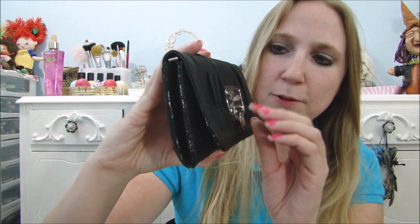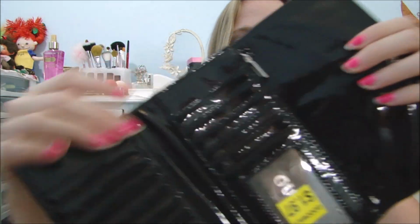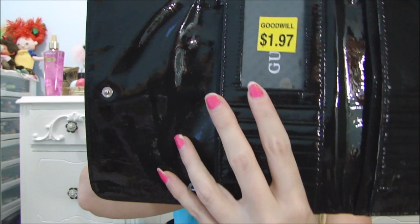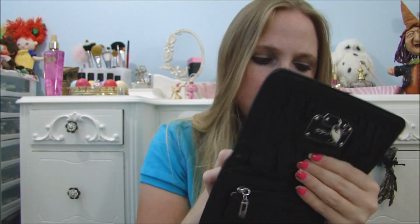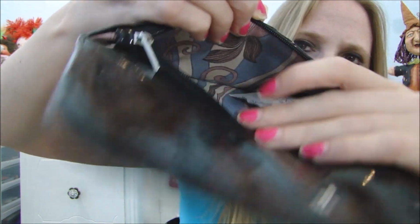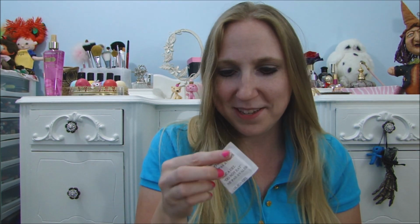But I did find one thing, and I found this Guess wallet, and it's just a black wallet. It has a little heart thing there, and it says Guess, and this is new. When you open it, it's kind of got a shiny pleather look, and I paid $1.97 for it. And the inside of it has a really pretty purple lining, and it still has these little bead things in that they throw into different things. I don't know the real purpose of those is. Just that you're not supposed to eat them.